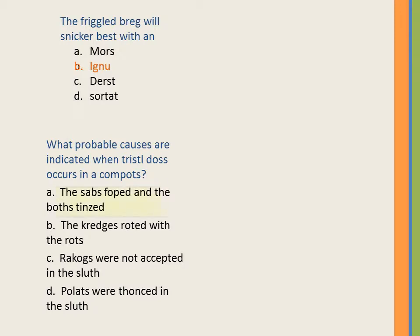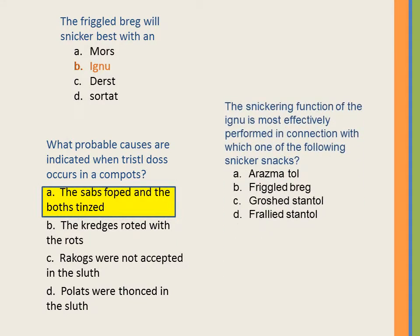If you chose A, congratulations. The question asks for causes, plural, and A is the only answer that provides more than one cause. How about the next one?